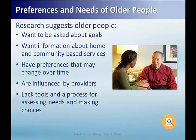And last, research has shown that older people have lacked tools such as decision aids and a process like shared decision-making discussions to facilitate veteran-directed decisions. This situation has made it particularly challenging for older people and their families to make patient-directed choices.